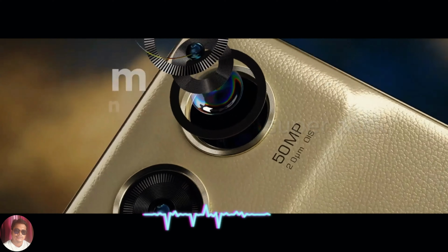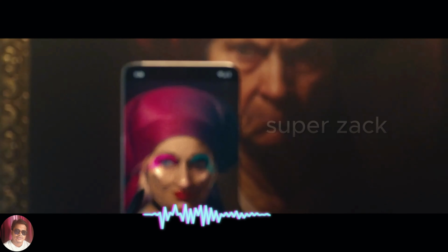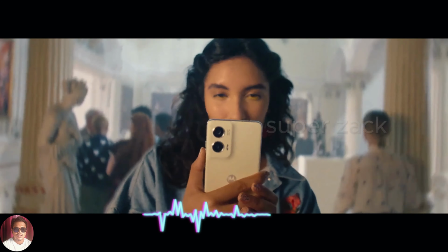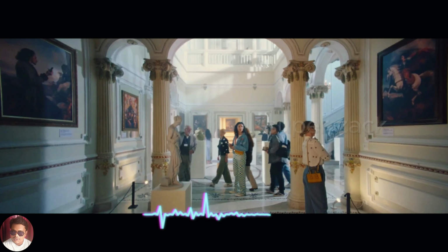It sports a unique dual camera setup and a faux leather back, available in Scarlet Wave and Caramel Latte. The Caramel Latte in particular has a sleek, elegant feel that avoids the fingerprint mess typical of glossy finishes.